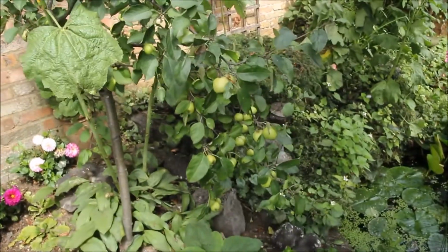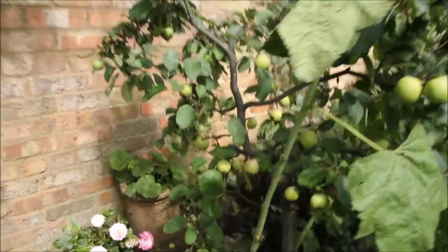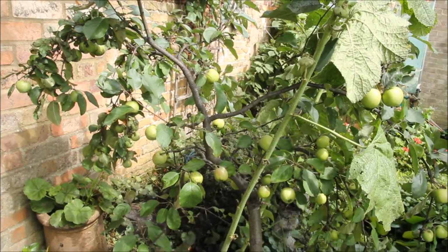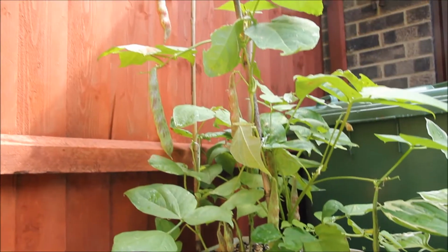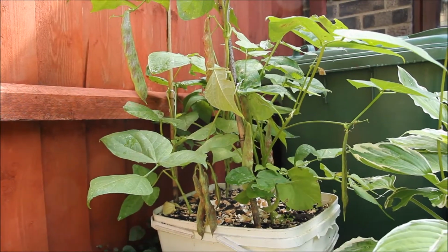Here we have the apple tree. I think quite a few apples growing on there. Not sure what variety it is, because I've had it quite a few years, and I got it from an orchard I used to work at. But it only bears fruit once every 2 years. Over here I've got some more beans growing. Got quite a few coming on them at the minute, and well, to be honest, most of them are ready to pick as well, really.